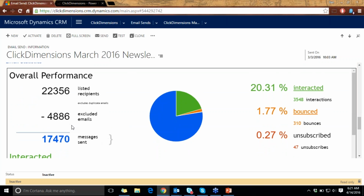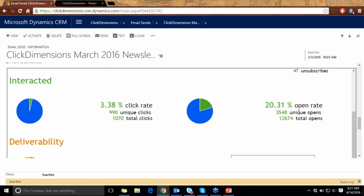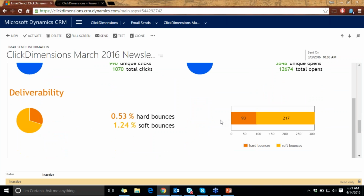But you can see roughly 17,000%, the percentage of interaction, the bounces, the unsubscribes, as well as the click rates, the open rates, and the hard and soft bounces. So it gives you an overall idea of how effective that particular email was. Now, we can go to a more granular level on this as well.